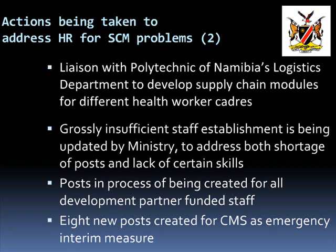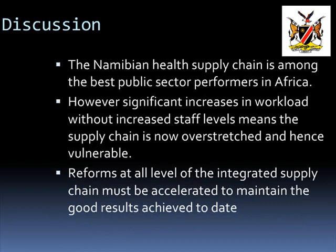So the Namibia health supply chain is one of the best performers in Africa. We, until very recently, had a service level of over 90% constantly from our central medical stores across the board. Obviously, the increase in workload has put strain without additional staff, so it has dipped a bit. I think we're at 81%, Mr. Habimana? 83%. Currently at 83% service level for all of the items we provide.